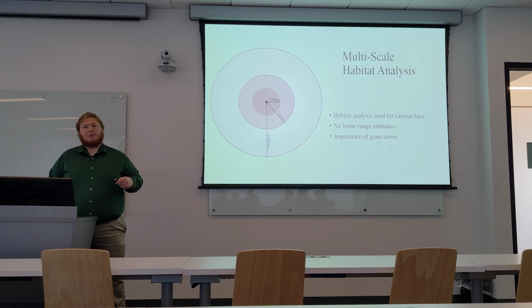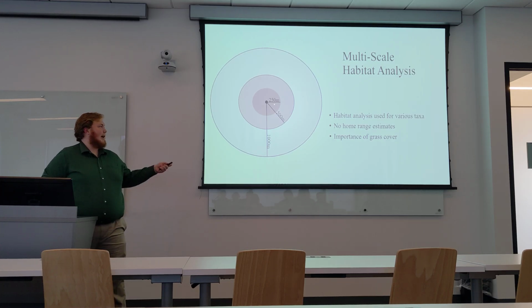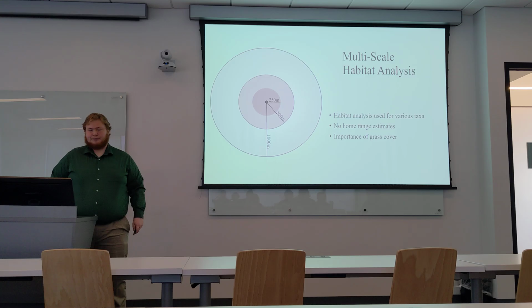So any home range estimates made in this presentation are based off of kestrel nesting density, which varies between 2 and 4 nesting pairs per square kilometer. And if you express a square kilometer as a circle, you get a radius of about 500 meters.